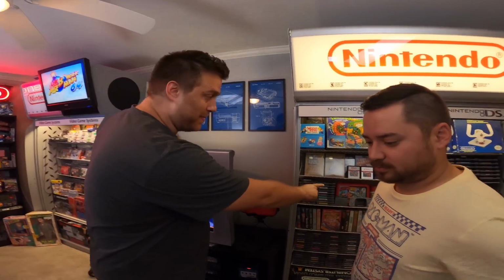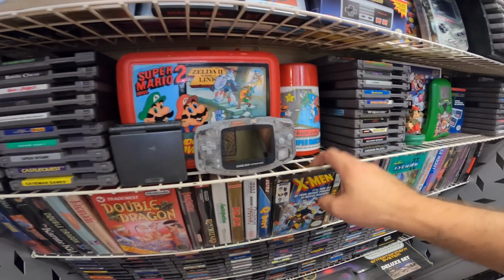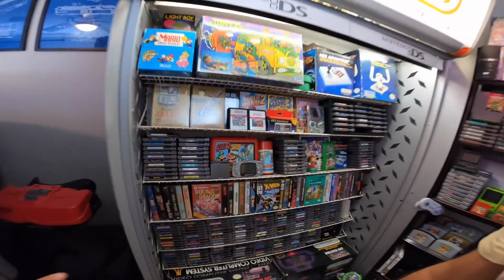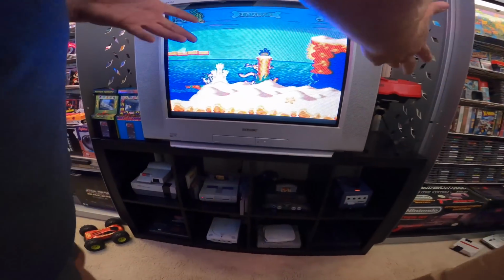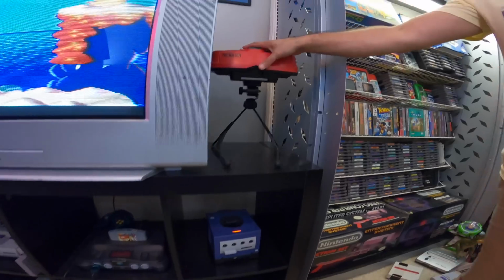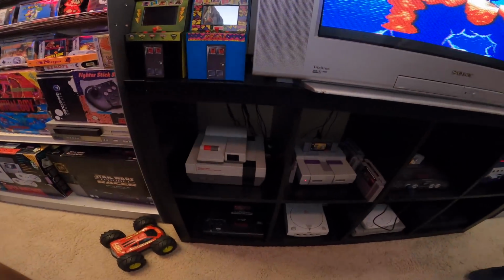Sure. I love the lunchbox. And I can't believe you have the mug with it, too. I know those are hard to get together. Yes, my wife got me this for Christmas a couple years ago. Beautiful, absolutely beautiful. But let's move over here. There's plenty to talk about here. You've got a Virtual Boy. You've got all the retro consoles here. Super jealous of your top loader NES. Yes. Well, there's actually one of these available in town right now.